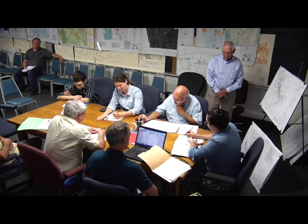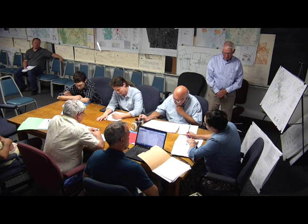Does somebody want to try the motion? We'll be here all night. We move to accept the plan as shown and issue the order of conditions, adding the construction sequence to the order, incorporating the construction sequence as it appears on the plan. Okay, so we'll incorporate the construction sequence into our order. I'll second that motion. All in favor? Aye. All right, thank you.